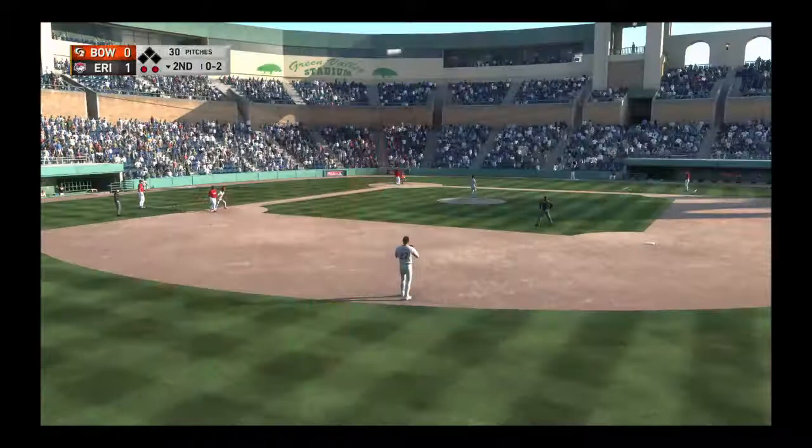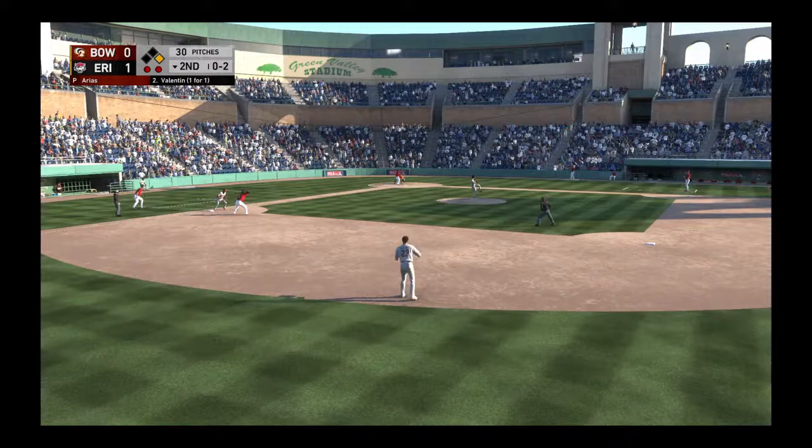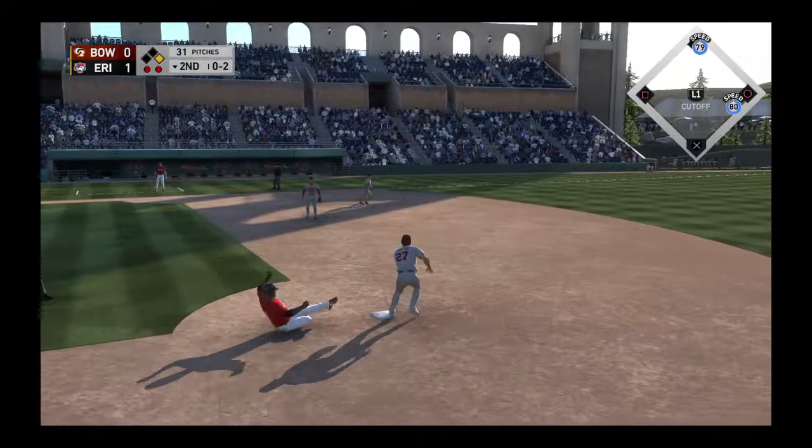Standing in, Rich Valentin. He reached on a single in his first try. Rich Valentin. Ground to short. On to second for the force out, and the side is retired. So no runs here, no hit.